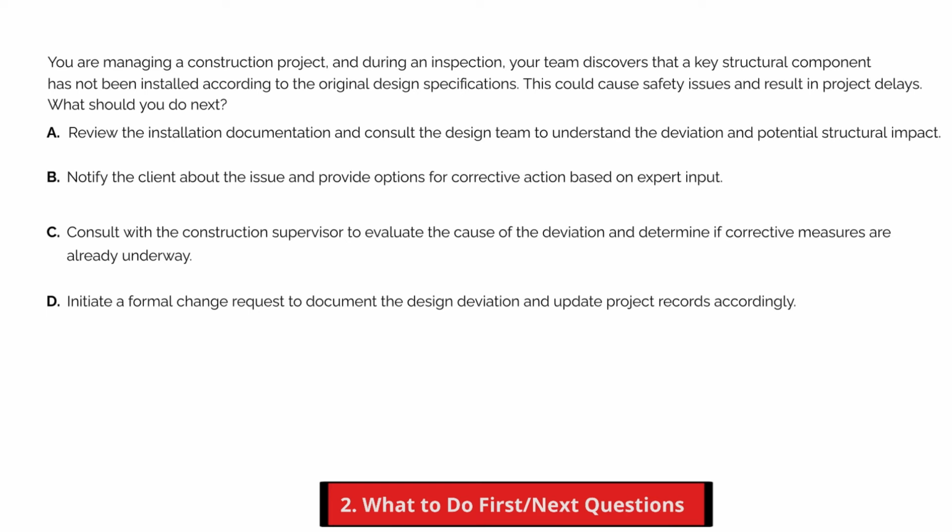You are managing a construction project, and during an inspection, your team discovers that a key structural component has not been installed according to the original design specifications. This could cause safety issues and result in project delays. What should you do next?